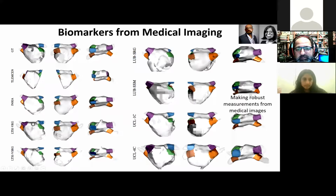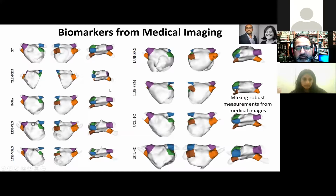I'm just going to whiz through this stuff just to give you an idea, because if you want to know more details about this stuff, you can come and talk to me. You're welcome to do that. So this is just some examples of measuring stuff accurately.